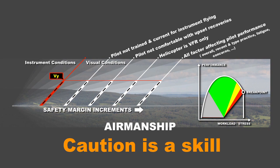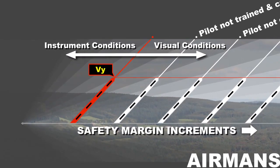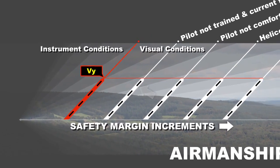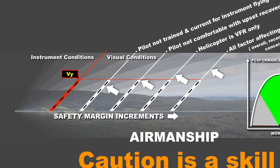The red line represents both the separation between technical and regulatory capabilities from one side to the other, and along its length, the transition in the helicopter flight domain between cruise and hovering characteristics. The white lines represent the latest opportunity, depending on the pilot ratings and experience, for a timely decision.